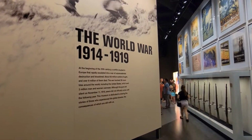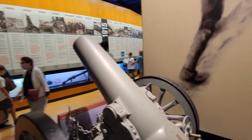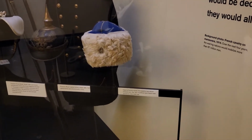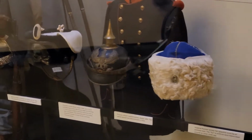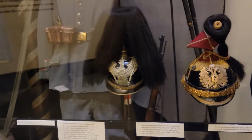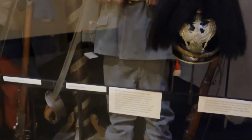Okay, this is part 3 of the video, and we're actually in the museum itself. There's a big cannon here that's from like the 1800s, and over there's a timeline chart. We'll start over here with some of the interesting headgear. The first one is a Russian hat. The second one is a Prussian German hat. The third one is also a German hat. The fourth one is Austro-Hungarian. And the one with the pomp is a high-ranking officer of the Prussian army.